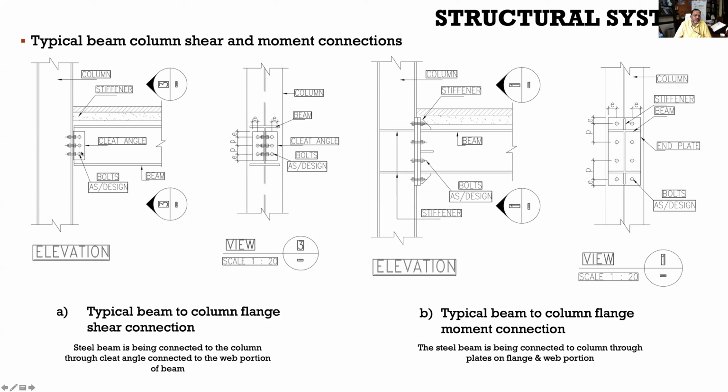And if you cut a section, it is shown here like this. There are 6 nuts and bolts which are put here, and this is the plate which is inserted. So the flange of the beam and column are connected together to create a shear connection.